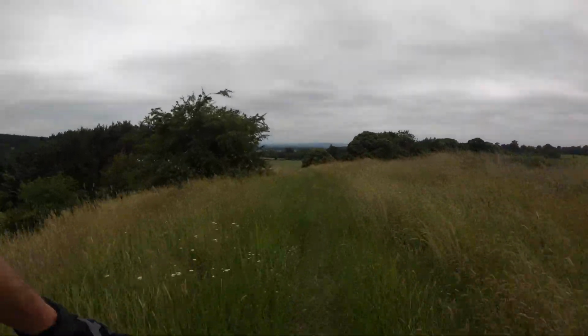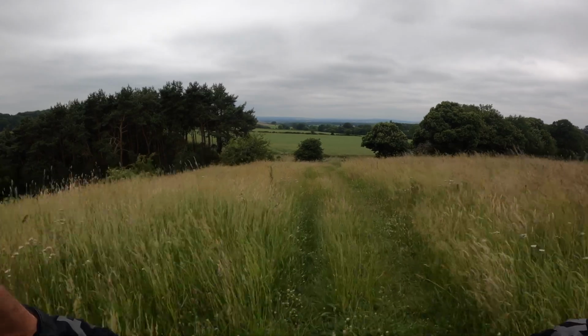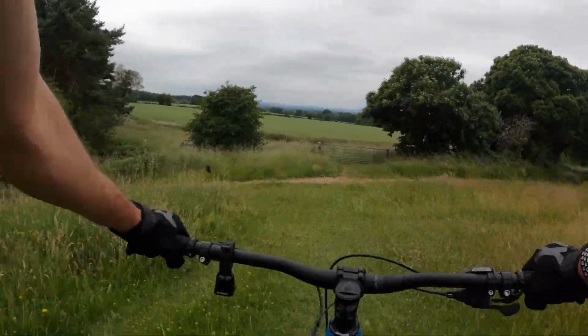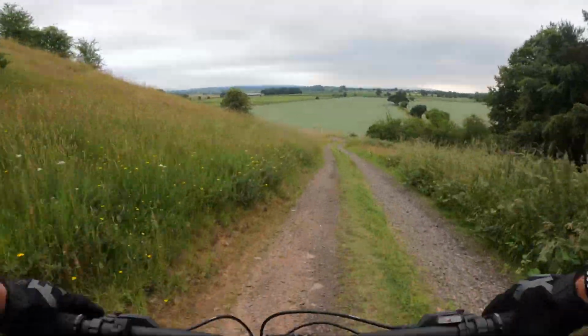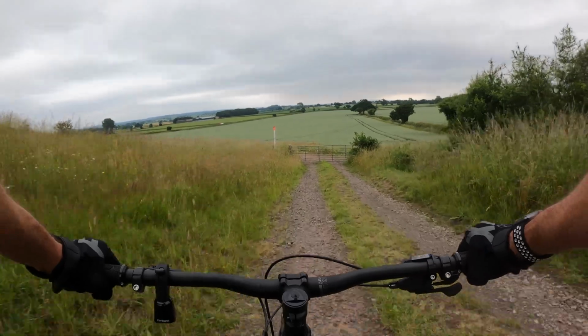But where does this path go? This is all part of the fun. And I want to be on the lower track. Okay, so I'm going to drop left here. Oh yeah. And drop. Oh, well, that was a bit uncontrolled. So I'll get on this trail.